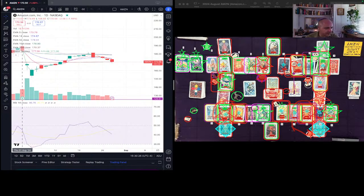Hey AU, hey Breathe Easy. Does Bitcoin have a bigger move tomorrow, more bullish when compared to today, or is Friday's bet better?